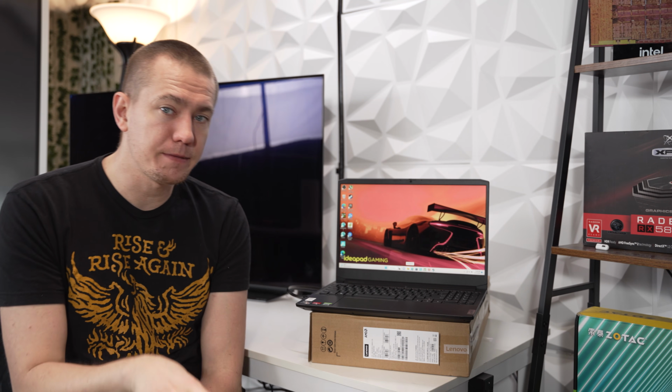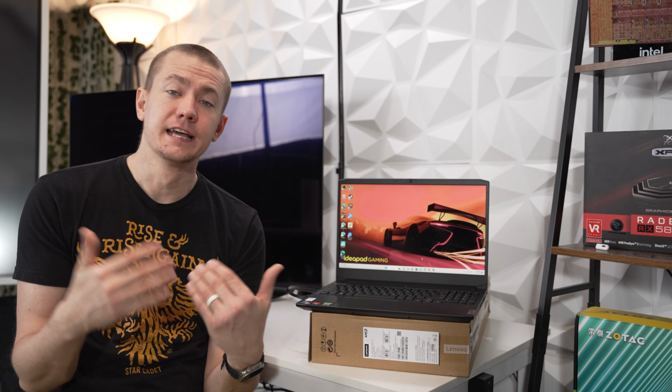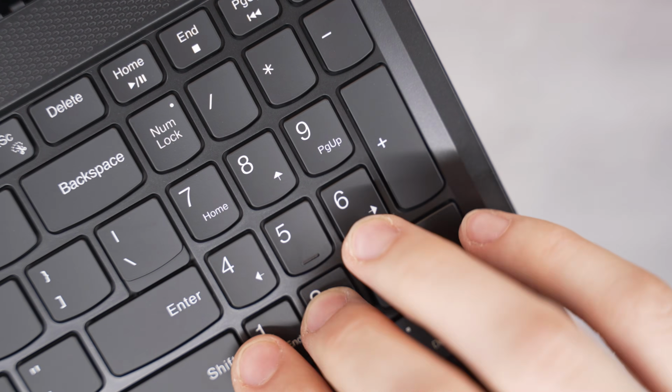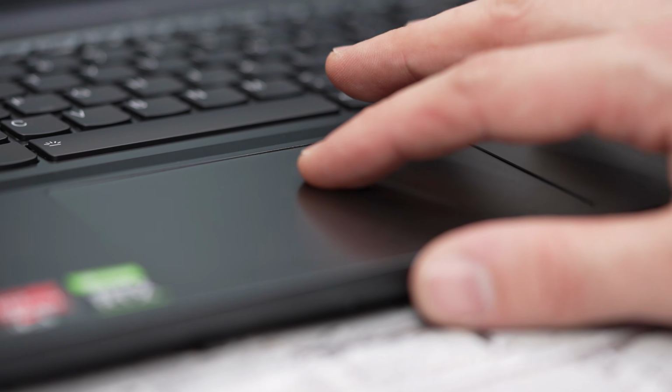Before we get into the gaming numbers, I do want to talk about some of the additional features that the Ideapad Gaming 3 has that not every laptop at this size can boast. Number one, it has a full 10 key on the side. In case you need to do some number crunching, it actually has that. Because of that, there is an offset touchpad, but it's fully usable, no issues whatsoever.